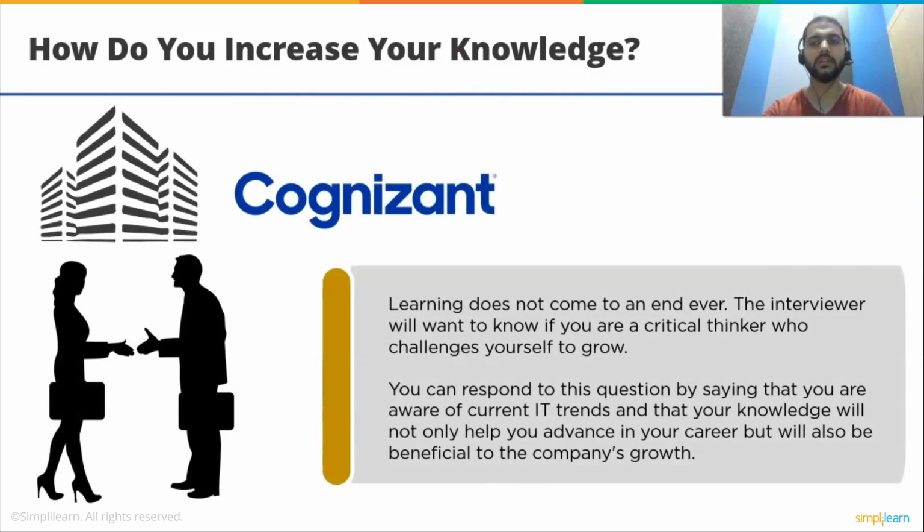So, how do you increase your knowledge? This is an important question, so you need to prepare for it. You can answer that learning never comes to an end. The interviewer will want to know if you are a critical thinker who challenges yourself to grow. You can respond by saying that you are aware of current IT trends and that your knowledge will not only help you advance in your career, but will also be beneficial to the company's growth. All right, this is how you can address this question.